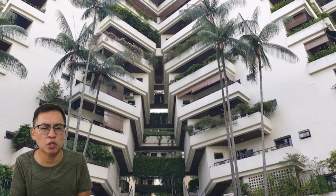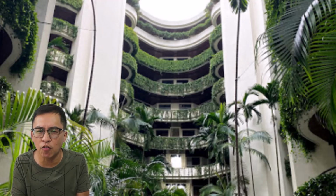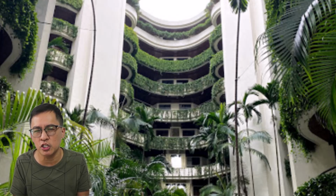Then, what about other potential buildings such as the Arcadia off Adams Road? This condo is known for its leafy balcony space that protrudes out from all sides. I mean, it is so beautiful. Really sayang to demolish it.